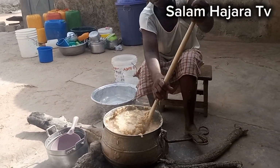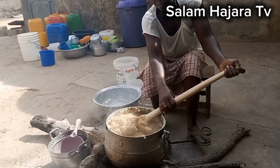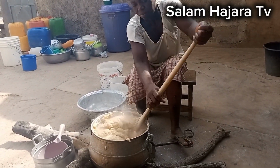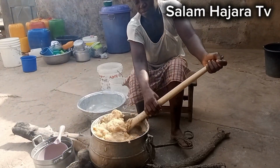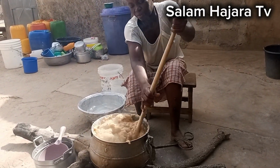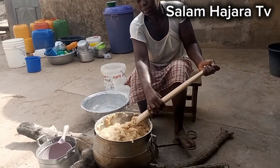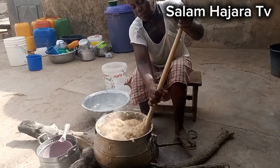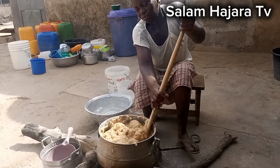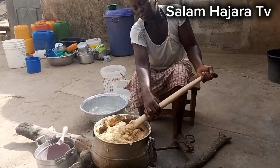So our kokonte flour is made out of cassava. We dry the cassava very well. When it has become dried, then we pound it, and after pounding it, we send it to the grinding mill to grind it to make it powder form. That is how we get our kokonte flour. Very simple, right?